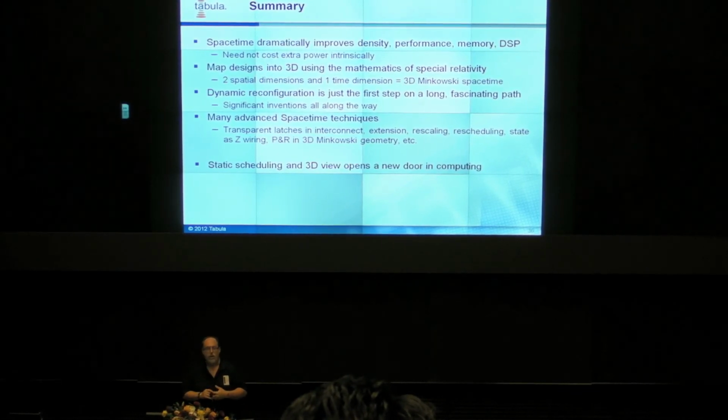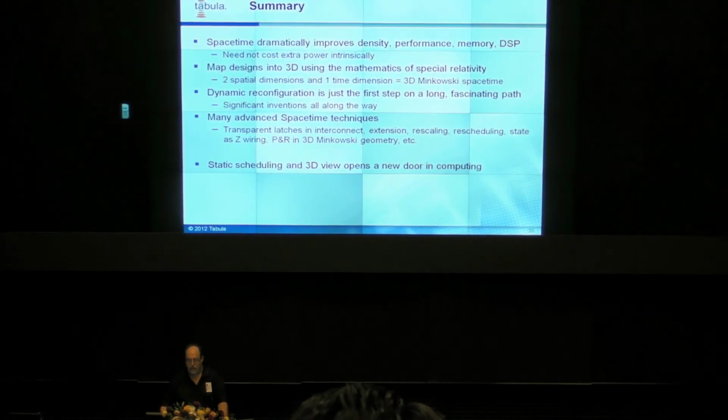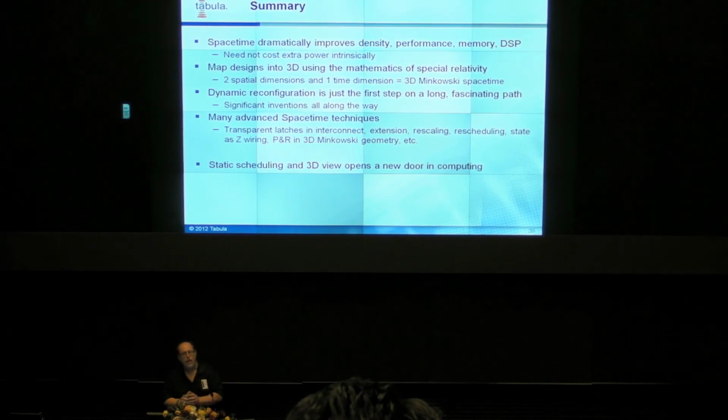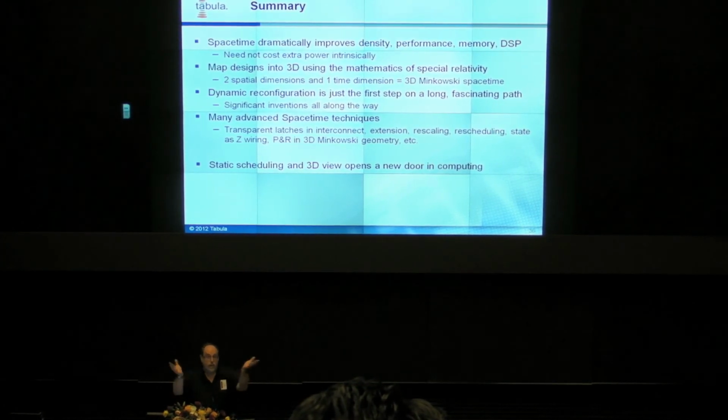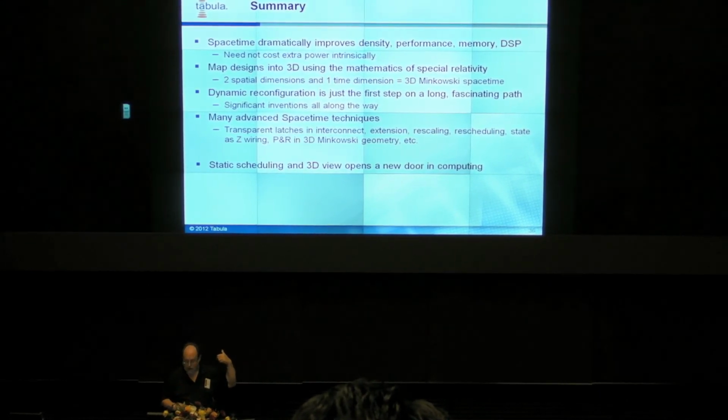This general notion of static scheduling, of recognizing the difference between reschedulable computations and non-reschedulable computations is important. Being able to view computations in this 3D way, where space and time are unified, opens a perspective on computing, on parallel computing, reschedulable computing, that we see as a promising avenue to getting us to that holy grail, getting us collectively that holy grail of taking something that looks software-like and compiling it onto a massively parallel high-performance paradigm.